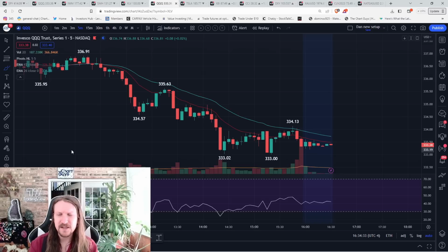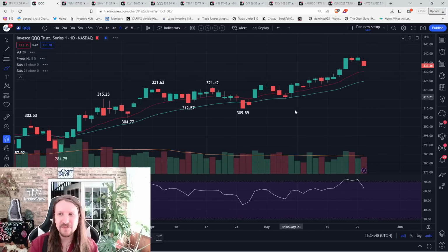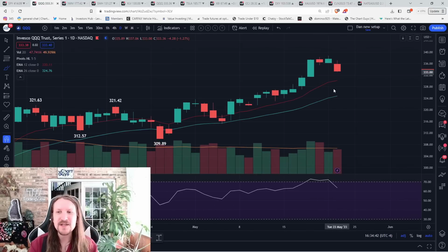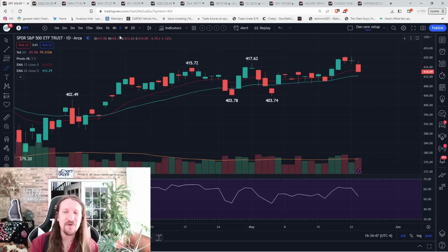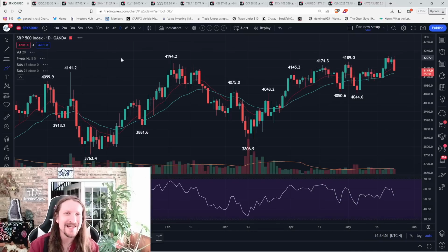So that's some trading stuff. Back to the charts. I guess we never left them. Back to the analysis. So for me, there are no red flags on the NASDAQ. We're looking for a daily high or low. SPY is giving some red flags. What are the red flags on SPY? Let's go to the futures chart just to have a little bit more data.